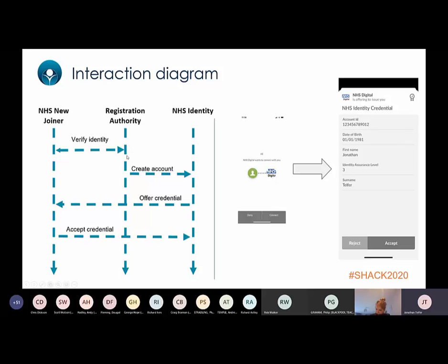Otherwise, I might as well be pointing at the screen hopelessly. So they get their identity verified by the RA. That's great. This all happens today. And an account gets created in CIS technically, but actually we're thinking about the future and NHS identity. So that creates a thing over there. So at that point, we know you've been through an IAL3 level identity assurance process.